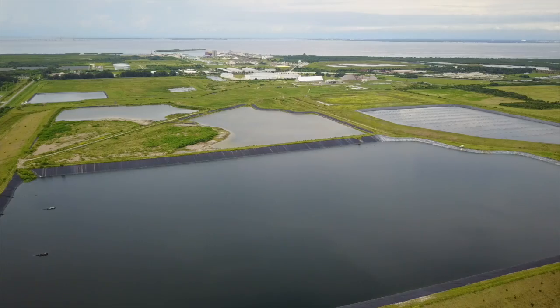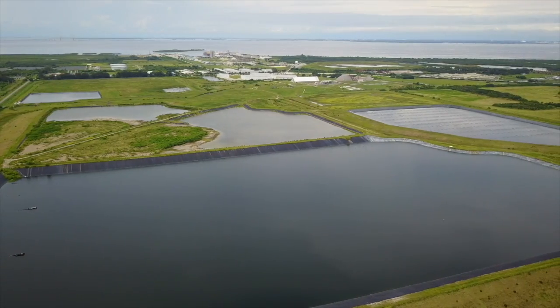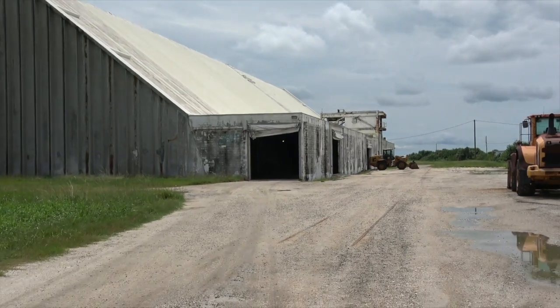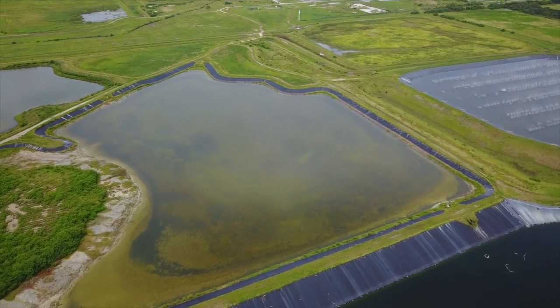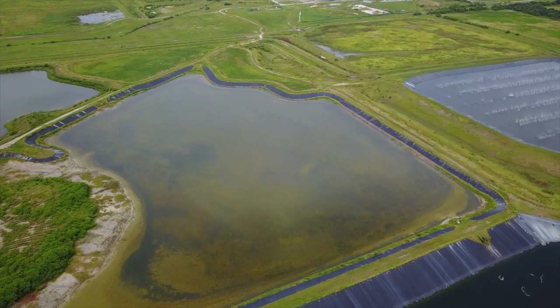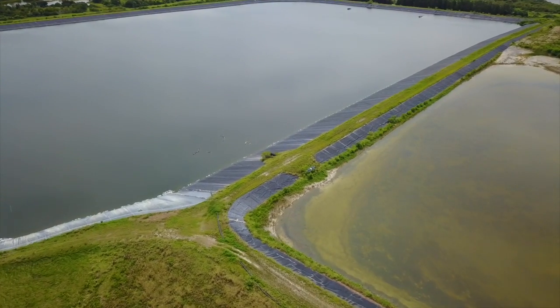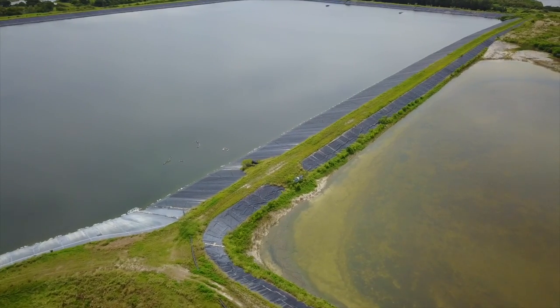You can see the Skyway Bridge from the top of the stack. Once again, the company declared bankruptcy and the taxpayers had to pick up the tab for cleaning it up. And today, it's up to the EPA to maintain the ponds and the gypsum stack forever. The cost of maintaining these stacks runs into the millions.